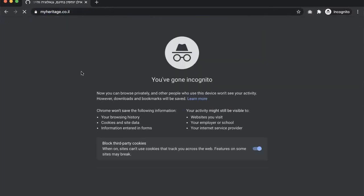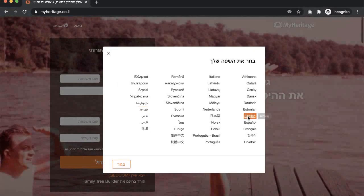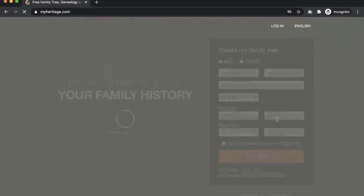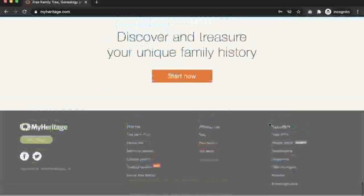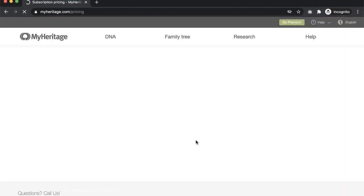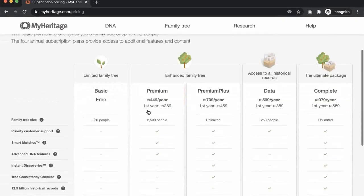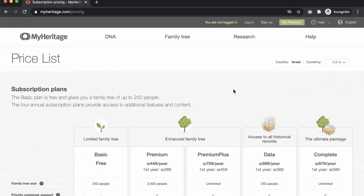Oh, it's in Hebrew. Wait a second. But there is a page, I just don't remember it. I'm searching online here too. You can scroll to the bottom and you can see the price list. If you click on it, you can see the different subscriptions that we have and their prices. This is the price in Israeli shekels, but every country has its own price in its own currency.